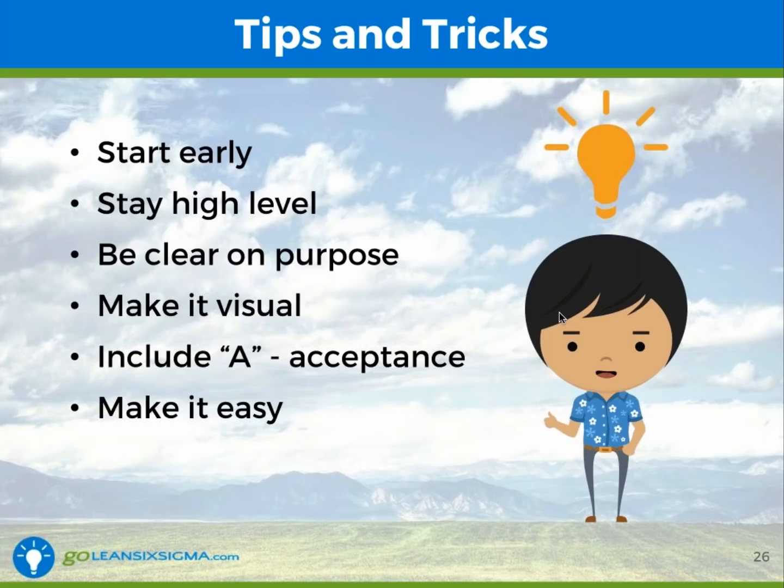Another thing is to remember the A, the acceptance, of R equals Q times A. Remember the human side. What did it feel like to do this project? Where did you hear of frustration? Where did you find that you removed frustration? Really talk about emotion, the emotion that happened in this project, both on your side, on the team side, and among the process participants. That's interesting. That's a big part of your story. Don't leave it out.